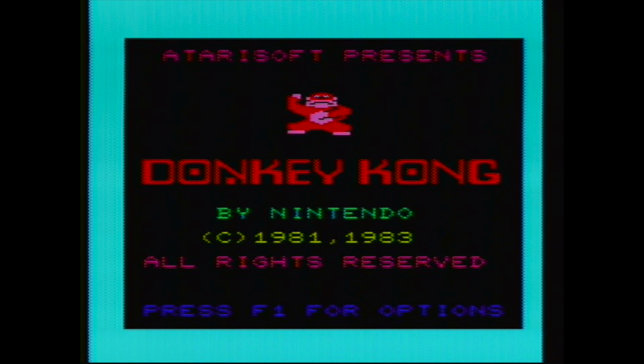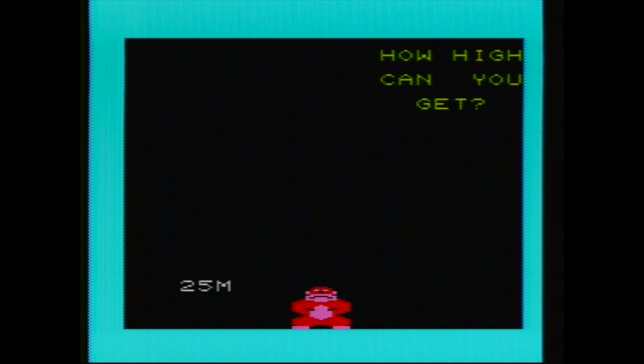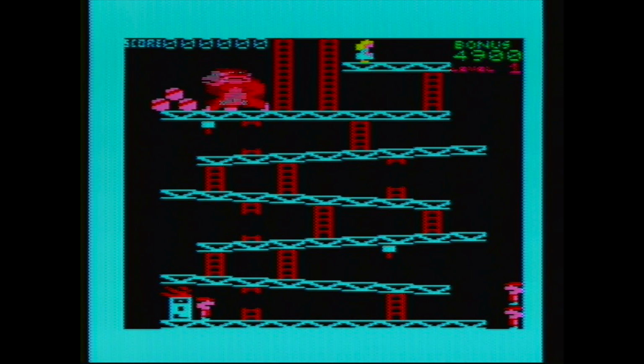So this is an officially licensed Nintendo game for the VIC-20. Most of the games I've shown so far have been Atari games. So you get to see the character of Mario and Princess Peach here. Although I don't think they had been officially named at this point in history.